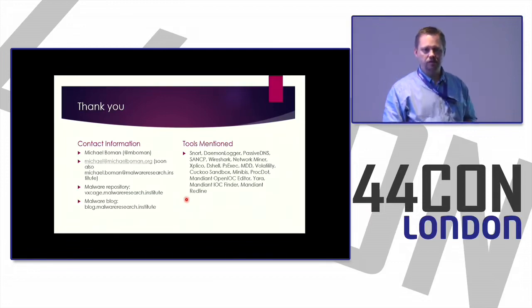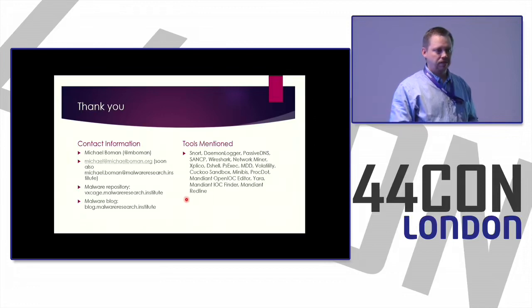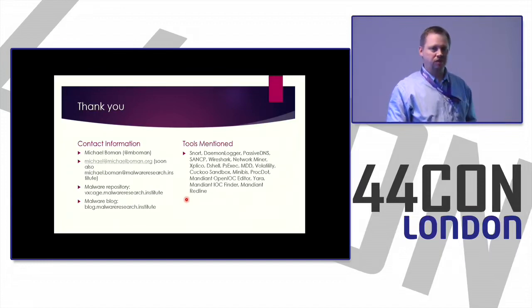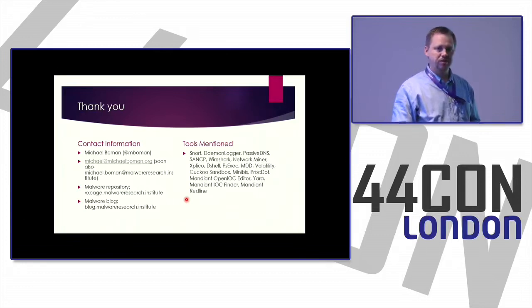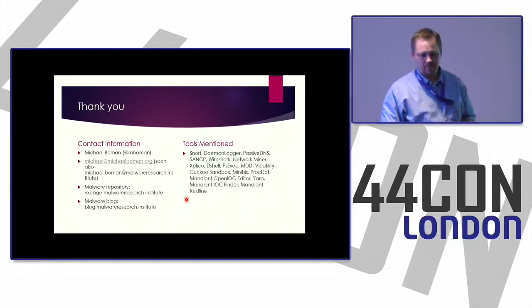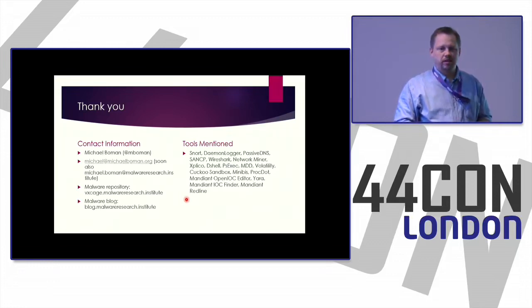Cuckoo Sandbox is a great tool for dynamic analysis. You have Minibis, another great tool for dynamic analysis. They are doing the same sort of job, just different ways of doing it. Cuckoo Sandbox is a more integrated environment. Minibis is quite nice because it's not just looking at a specific malware. It can look at the whole system, and you can decide using proc.dot if you want to show just the infected process or everything. So you can find ways the malware is fooling the analysis system.